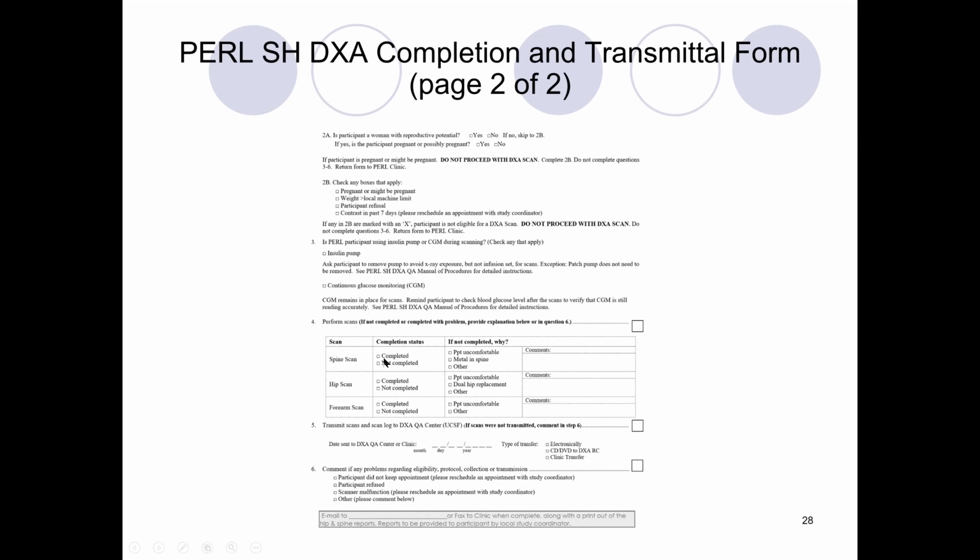If they were completed or not completed, you check that box under completion status. And if it wasn't completed, you can check any of the boxes that apply. If there are any additional comments you want to make, you can enter them here on the far right. And then number five is transmitting scans and scan log to the DXA QA center. When that is done, you can enter in the date when that was uploaded. And the last question is six, comments if any problems regarding eligibility, protocol, collection, or transmission.